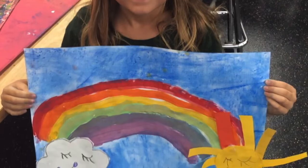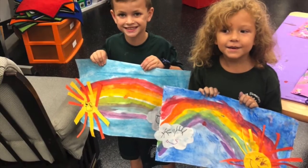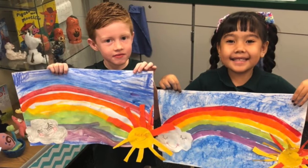Kindergartners learned how to use paint properly in the art room this year, and I can tell you that you have not lived until you have painted as the only adult in the room with 18 kindergartners. They were amazing though, and we had an amazing time painting.